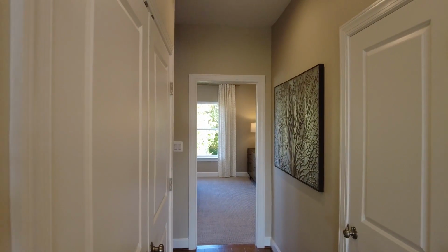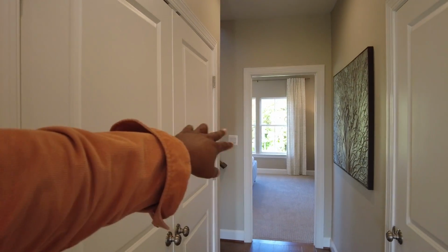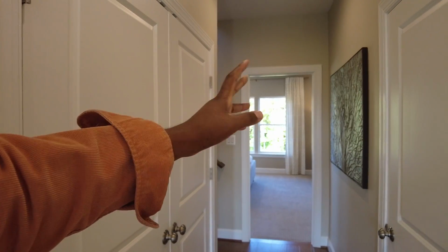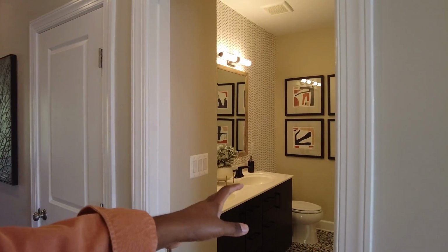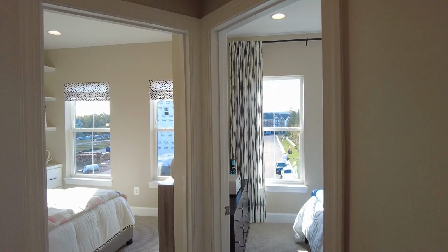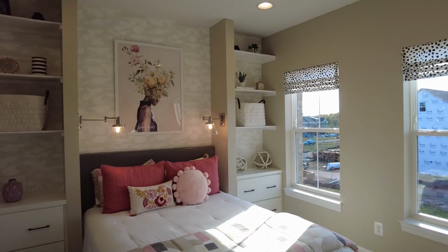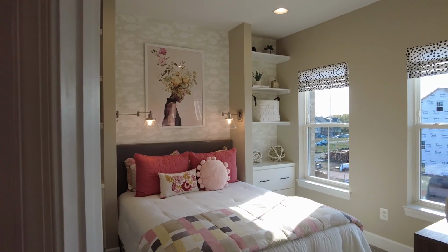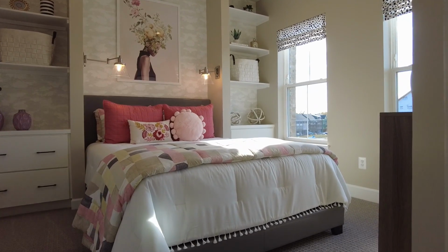All right, working our way from left to right here, we have the laundry room, the stairs going up to the fourth level, owner's suite, linen closet, guest bathroom, guest bedroom number one and two. Let's start with the guest bedroom since the owner's suite and the stairs are on the other side of the building. So we have guest bedroom number one here.